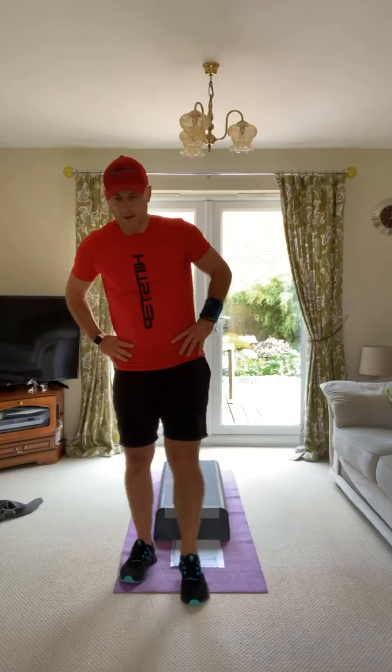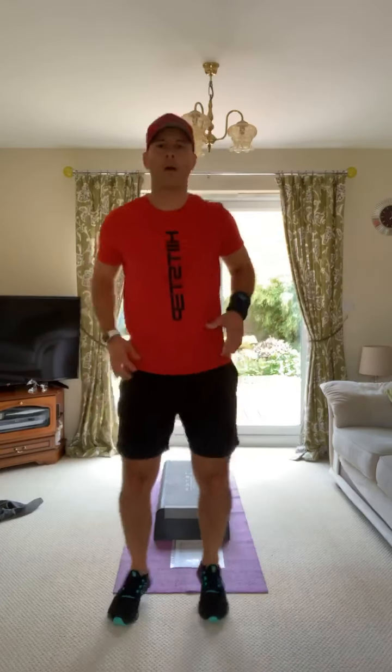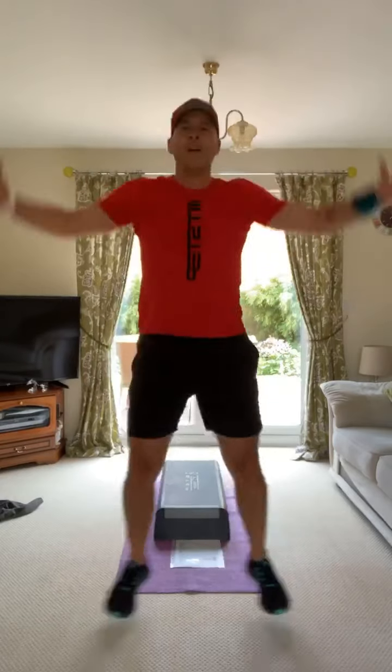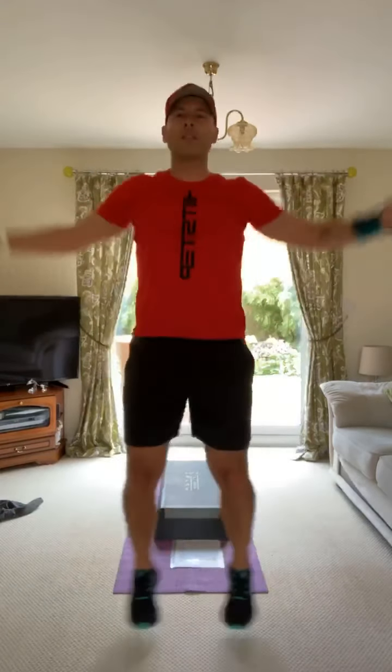Scissor jumps first. I'm going to do these off the step now. Scissor jumps. 3, 2, 1, go! Come on. Same four. Oblique thrust is next.